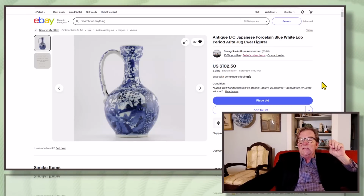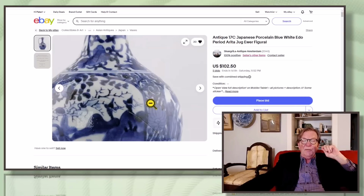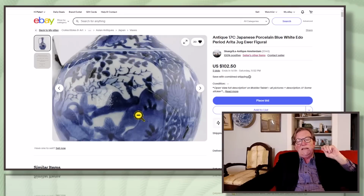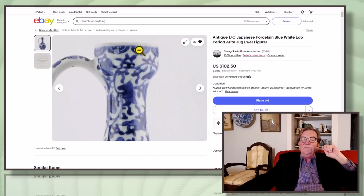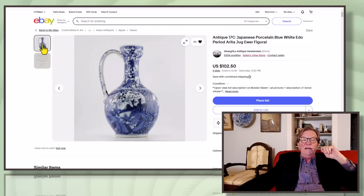And then there's the Japanese Arita jug. This is from the ceramics, the Shangri-La guys, I call them, ceramics and collectible seller. This one has a staple repair on it, but you can see the hairline in the body, and there's this sort of wonky looking staple coming out of it. But it's a nice looking piece of Arita. It's up to $102, but if you're looking for a good old 17th century Arita pot, and you don't mind a repair and you like the pattern, you might want to go after that.